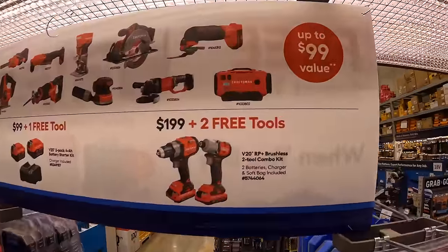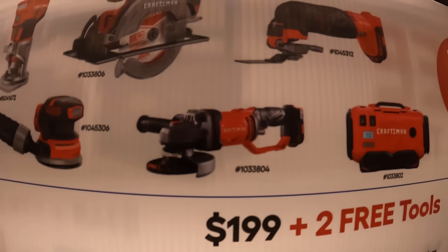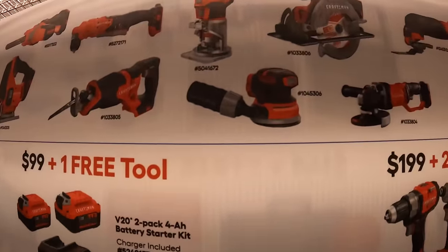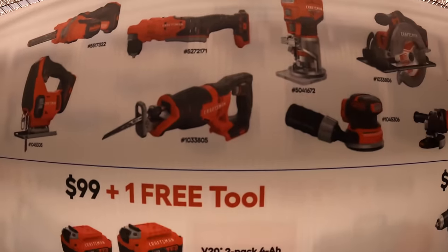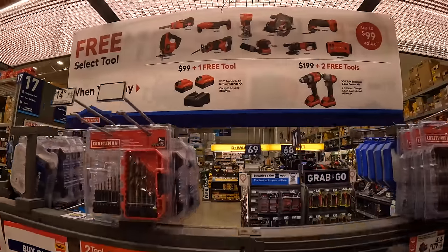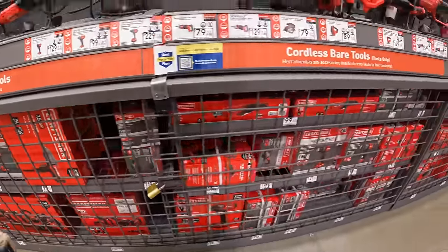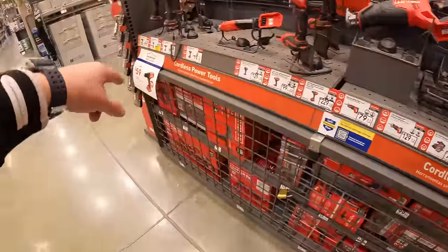But what they have on display is an inflator, oscillating tool, angle grinder, 6.5-inch circular saw, I think that is. We'll double check on that. Orbital sander, trim router, right angle drill, full-size reciprocating saw, D-handle jigsaw, and a band file. But I want to check on that circular saw. Let's make sure that that is the correct size. They got to have that down here soon. Just down here. Or right here. Yep, 6.5-inch circular saw.